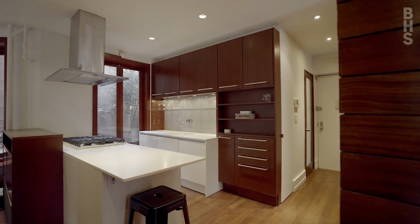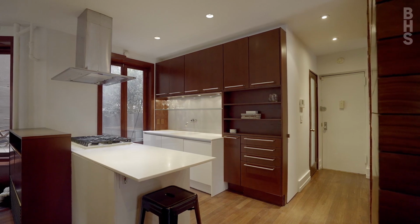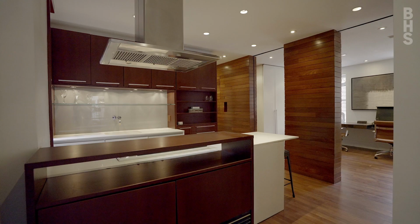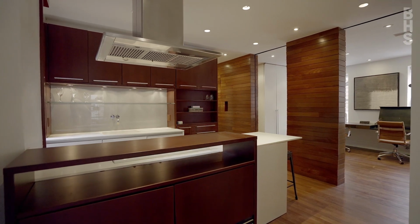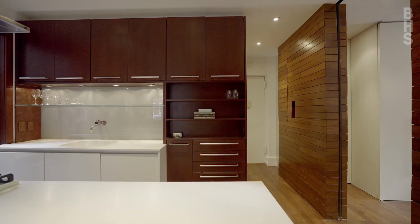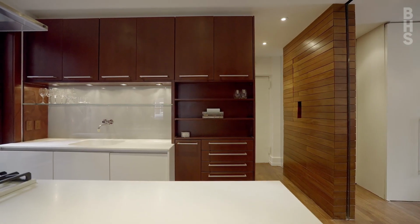The modern kitchen is a culinary enthusiast's dream. Equipped with top-of-the-line appliances from Sub-Zero, Viking, GE Monogram, and Miele, an abundance of storage has been added, including double freezer drawers, a large Corian countertop, which provides seating and additional prep space.